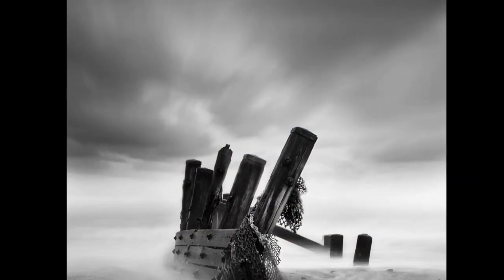It's surprising how a location changes. I came here 5 years ago and shot this groin behind me. I'll show you the picture I took now, Poseidon's Net. I call it that obviously because of the net that's on the groin.